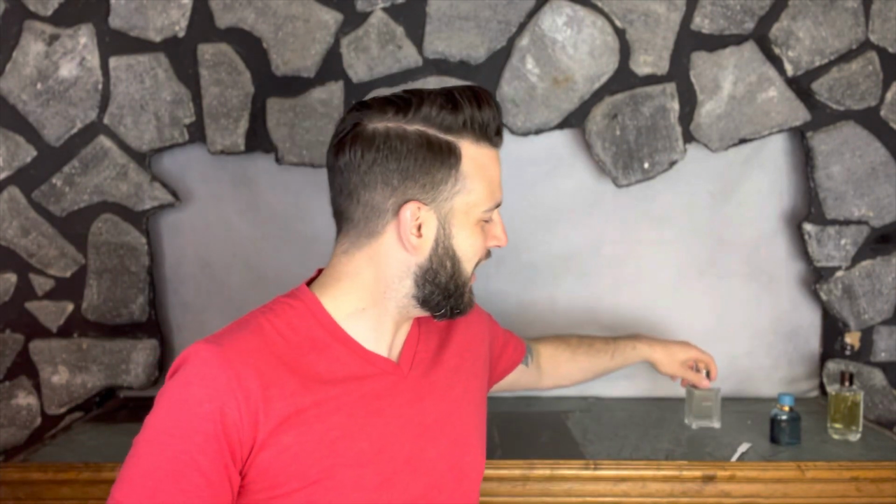I do not recommend blind buying. That's for me to do, not for you. So anyway, like I said, guys, I did bring Dolce & Gabbana Light Blue Forever out here. I thought they were going to be similar. They're not similar at all. I don't think it's redundant to own both.